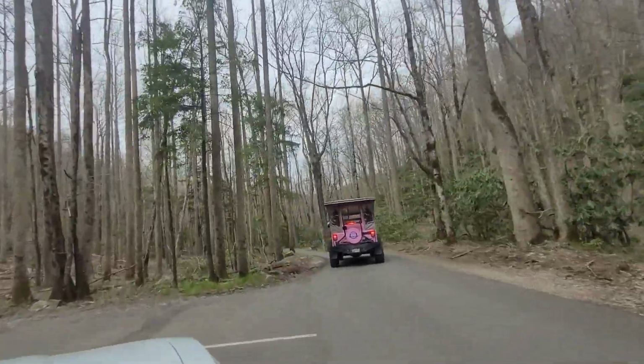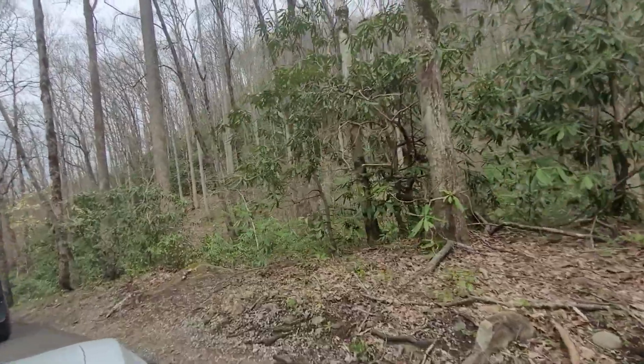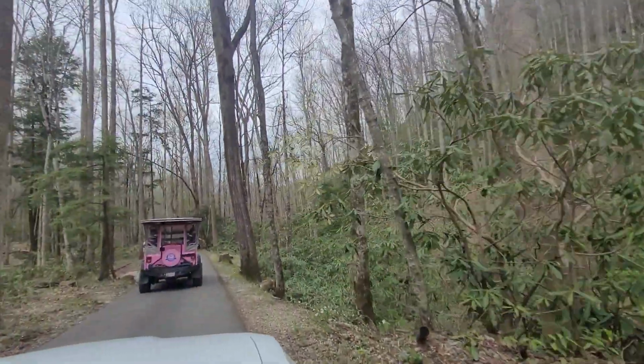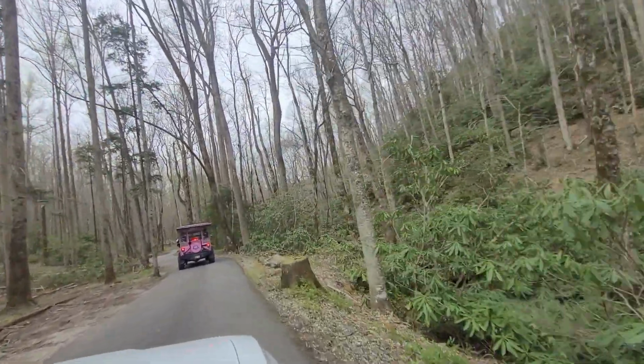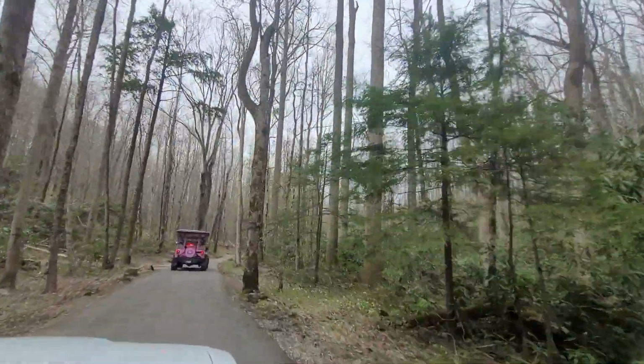A lot of things have changed, but here's one of those parking areas I told you about. You can pull over and park if you decide to do so. Take a little picnic lunch with you. There are places in Gatlinburg, just to give you a little pro tip, that you can actually get a packed lunch, literally a picnic lunch, and take it with you. It's already ready to go.